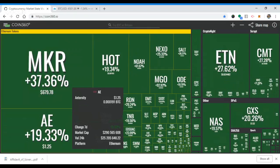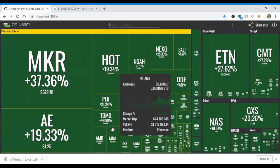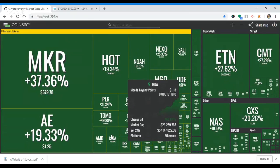I like to look at these more so in the BTC amount, because when you actually go to these markets and you buy them, you're not actually spending $1.25. You're spending whatever the Satoshi amount is, which fluctuates in accordance with the dollar price of Bitcoin itself.